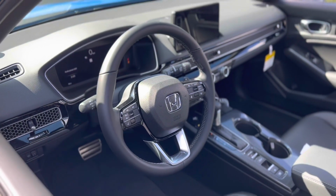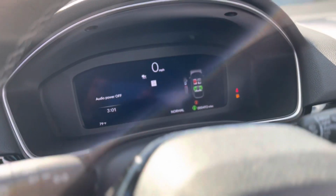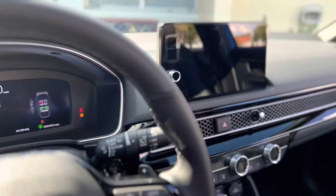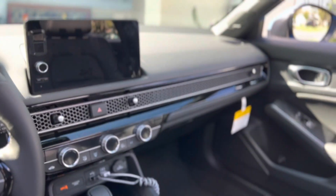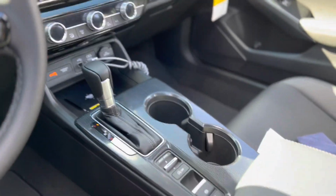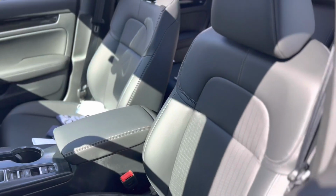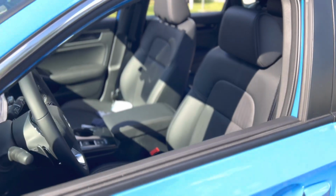The new redesigned 2022 Honda Civic Hatchback. This is the Sport Touring model. Look at the air vents that stretch across the entire dash. And you also have a new redesign of the console. This is the Sport Touring model, so you have the leather seats.